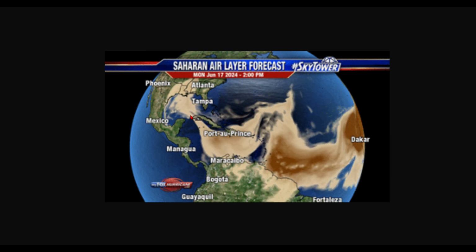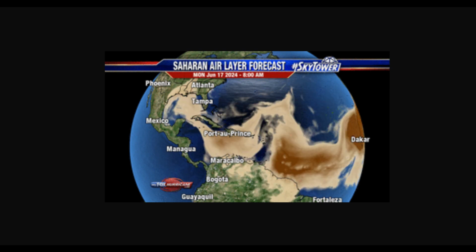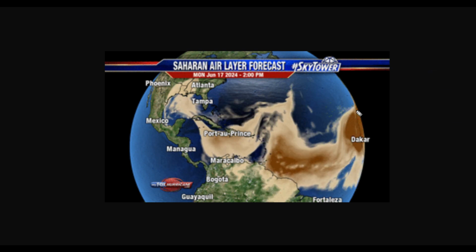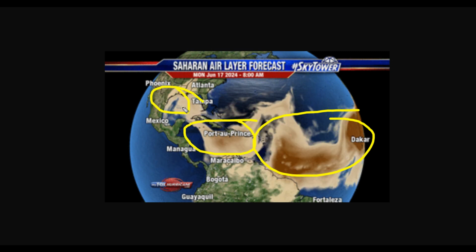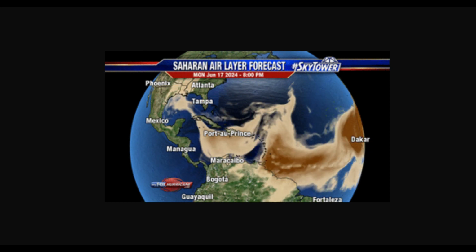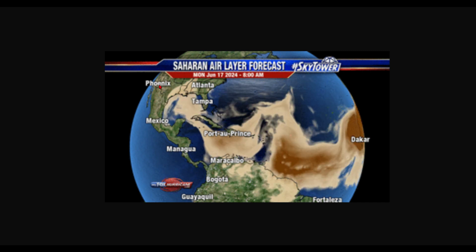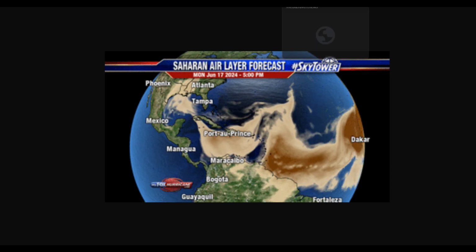And then here's the Saharan dust. There's all that dust in the eastern part of the tropical Atlantic. You have just crazy amounts of Saharan dust. And even in the Caribbean it's pretty bad. In the Gulf it's thinner, and it's really just spinning around the system, so it might not cause too much of a problem for that storm. It just spins around the system, so not really a bad thing.